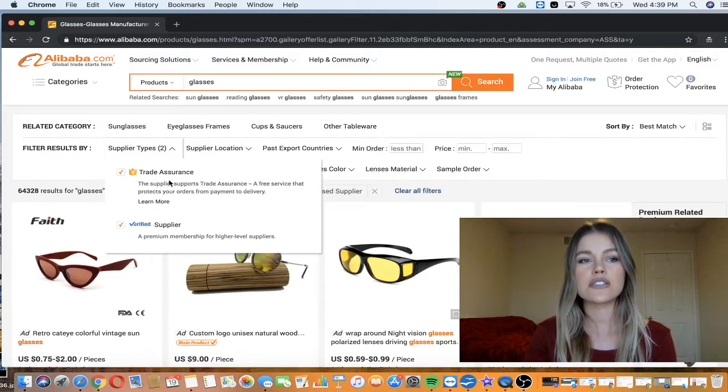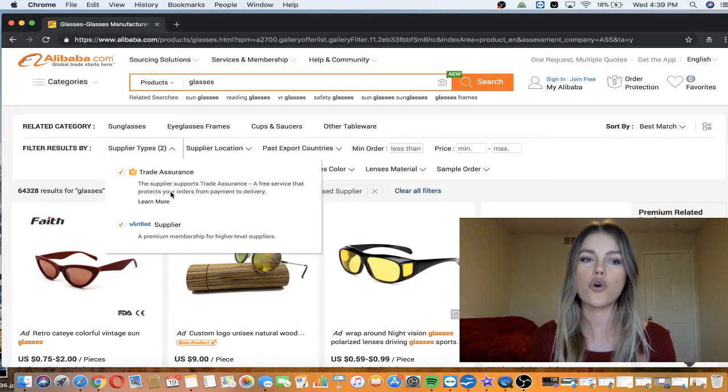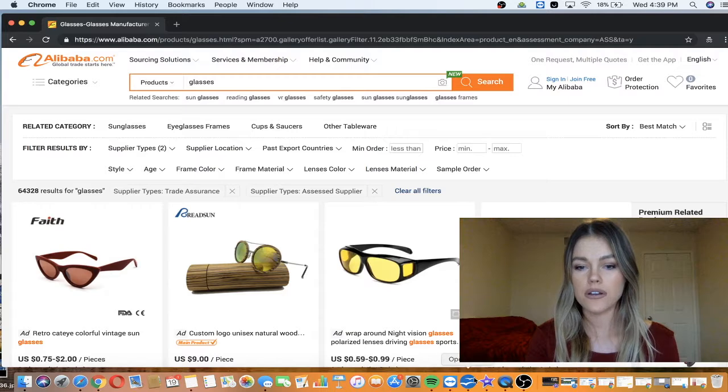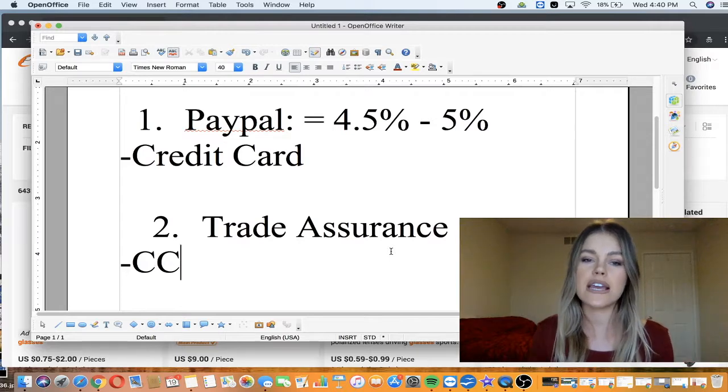So in this way, Alibaba kind of has the money in the middle, and it oversees it to make sure that the order gets to you correctly. And if there's any issues, you open a case, and again, you are verified through here. And plus, this also goes through your credit card. So same with the PayPal situation, with trade assurance your credit card is also linked to this. So if there's any issues, you can always go back to your credit card.